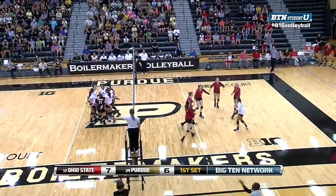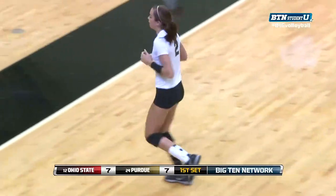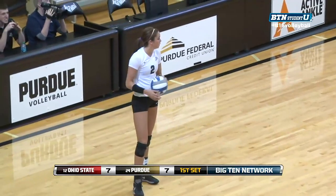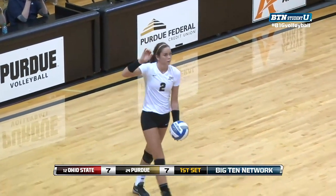Swing down the line there from Nickel, great swing. See if the set gets all the way out to the antenna. Big hole there between the pin blocker and the pin. So Val Nickel had a big hole to swing through there. Second kill on the set for Nickel, 7-7.